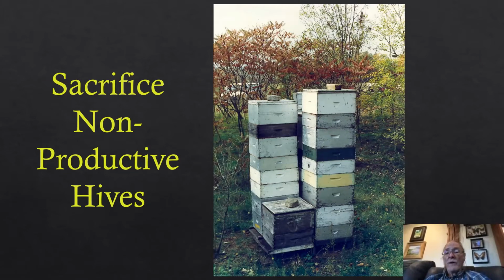Well, then I sort of popularized this in my early talks. How about sacrificing non-productive hives? Well, that works pretty well. Here's a decent crop in this yard, but there's a colony here that's non-productive. So when you look at it, you look at the combs, the brood is healthy. It's just maybe it's the queen, you know. They don't have a disease, so you can use the brood and the bees.